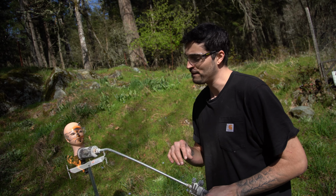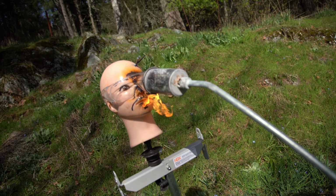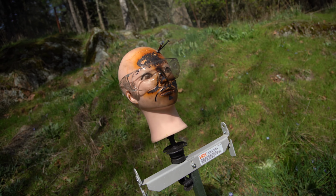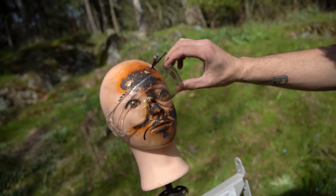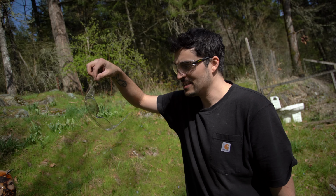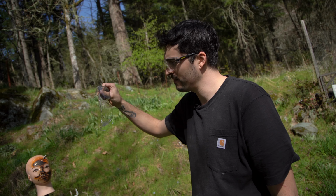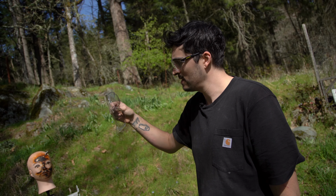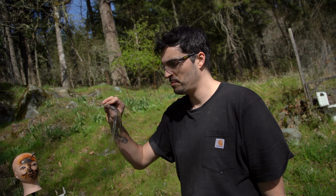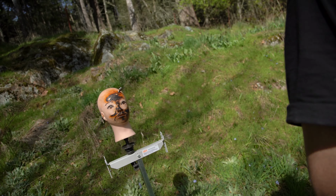Okay, test number 2, flamethrower, let's go. Okay, ow, they're hot. Okay, so they actually got clearer, which is surprising. And they did an even better job than the last ones. And I seriously thought these were just gonna disintegrate, but no, that's another pass for these guys. I'm impressed. Wow, let's try the next one.